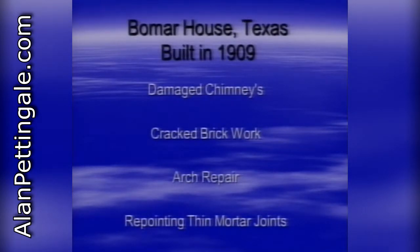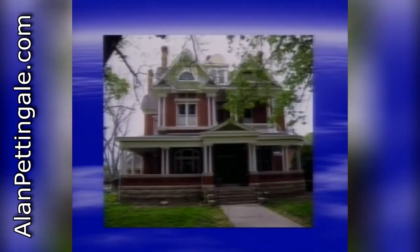Let's have a look. Forward. This is the house itself. The historic Bomar House in Gainesville, Texas is situated near the town square. It is a two-story residential house built of brick and stone. This view is of the front elevation of the house that was built in 1909 by Dr.